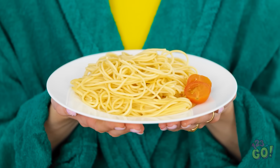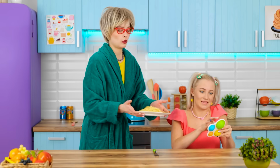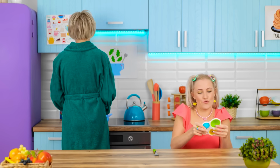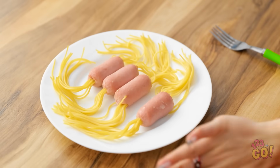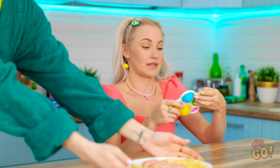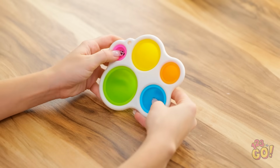Who's in the mood for pasta? All that popping must have you hungry. Bon appetit! Too busy, huh? Perhaps you need something more interesting. Does this look more appetizing? No thanks! So picky. The answer was right here the whole time!